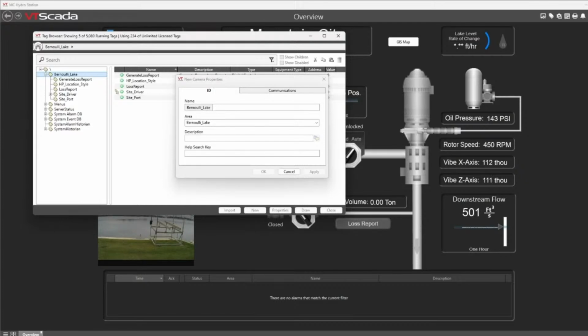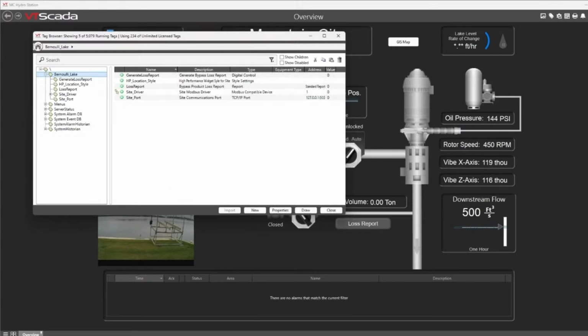But you should note that at the time that I'm making this tip, that the camera widget supports MJPEG and does not support H.264. So just be aware, but if you do need to funnel everything through, make sure your camera supports MJPEG and you can use this widget.